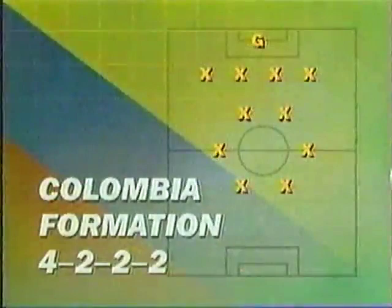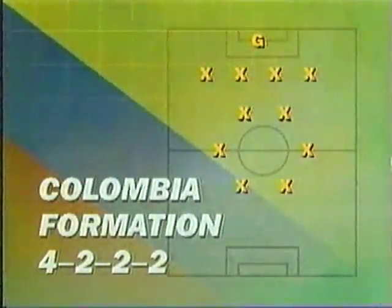Now, they play an interesting formation. They play a 4-2-2-2. As you can see, it's very central attack, not an awful lot of width in the attack. We'll see if that changes today, but this is traditionally the way they play.